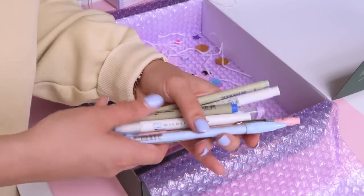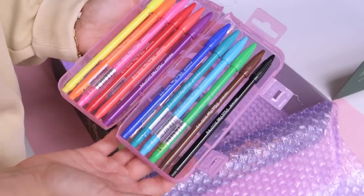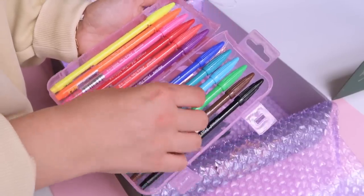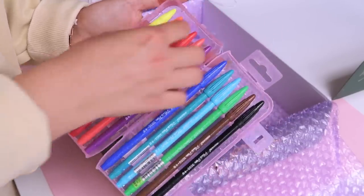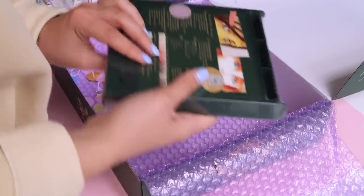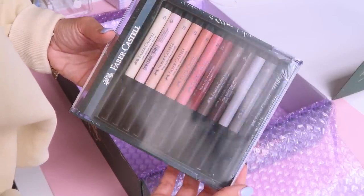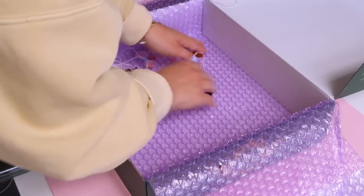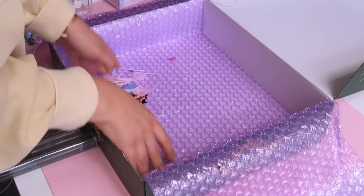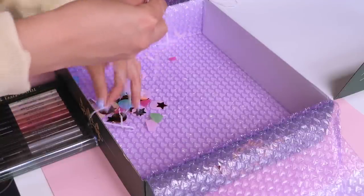I'll be swapping this with you in a little bit. Let me just unpackage this. So this is a set, and they were quite affordable, so I'm really looking forward to trying them out. And then I got these super fancy Faber-Castell pens. Okay, let's take these confettis out and I'll show you everything, and we can do the swatches for the pens.